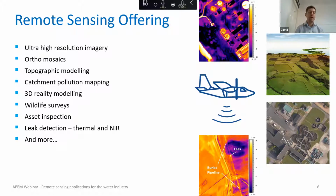But we're able to get that from a manned aircraft platform, so we're able to get that level of detail, but roll it out over very wide areas and very large areas. So that's what I suppose our unique offering is.